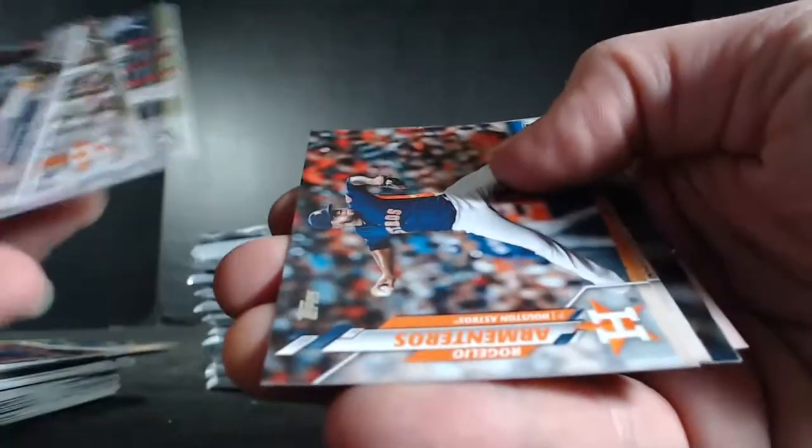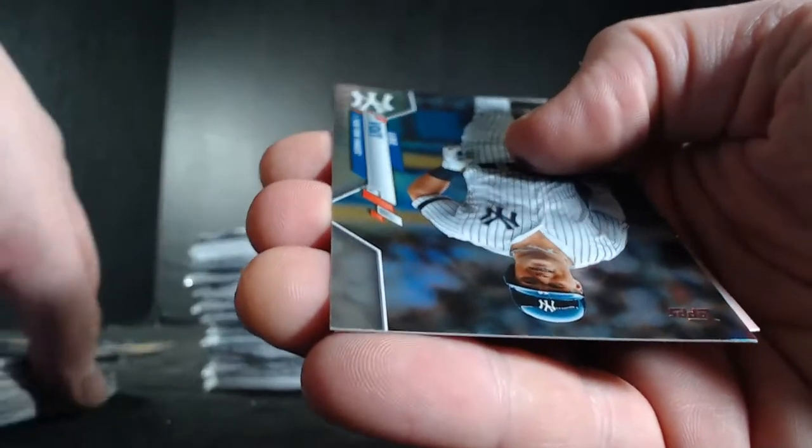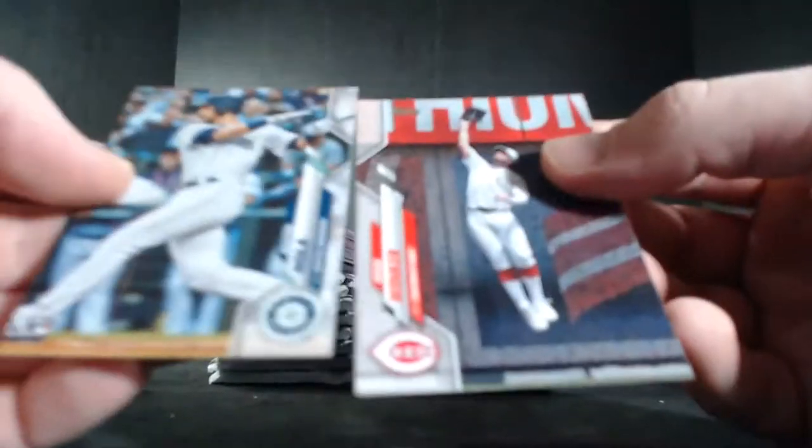Murphy, Daniel Murphy, Bobby Bradley, rookie, Haney, Puck, rookie, Merrill Kelly, Giles, and I wish they'd put them all in the same direction. Glasnow, Astros, Nationals, Rogelio Armenteros, rookie, Matt Olson, Luke Vogt, foil for the Yankees. And then Winker and Nola, Nola rookie.